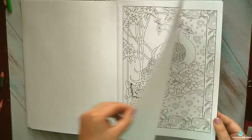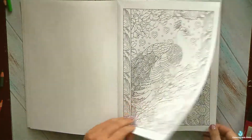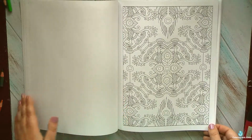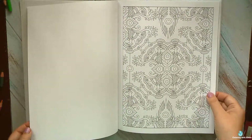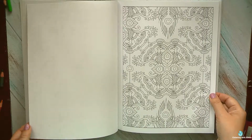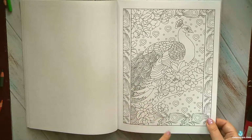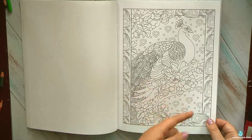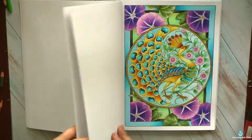Also, some pictures are more detailed and some are less detailed. So I was really very pleasantly surprised. Some of them have this wallpaper look, if you prefer to color ornaments. You know that I much more prefer to color something realistic, so I really love that apart from peacocks we have beautiful flowers here.